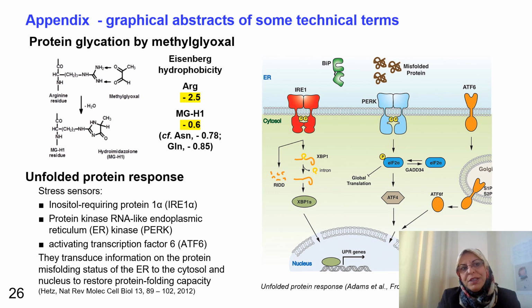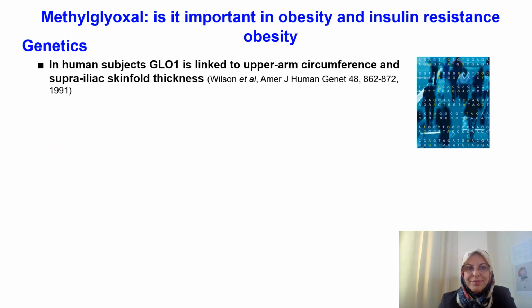A key consequence of MG-H1 formation is change of a hydrophilic arginine residue to a hydrophobic MG-H1 residue. This produces misfolding of proteins and activates the unfolded protein response, called ER stress, in the endoplasmic reticulum, and is a driver of low-grade inflammation in obesity and diabetes.